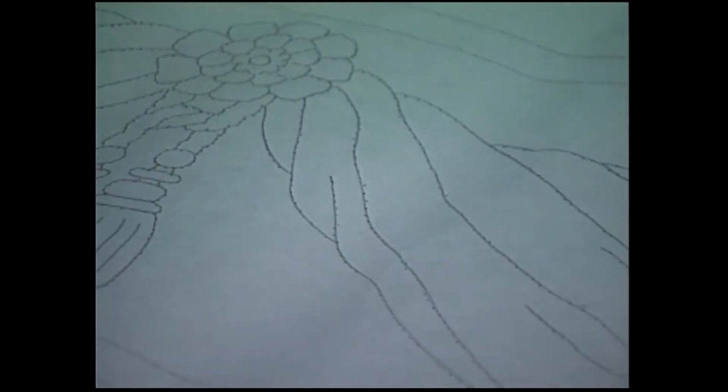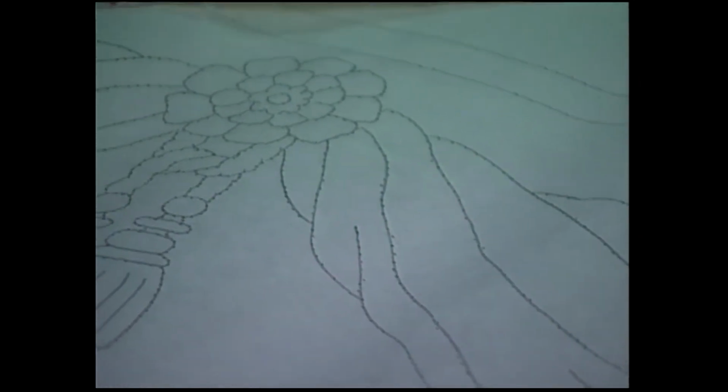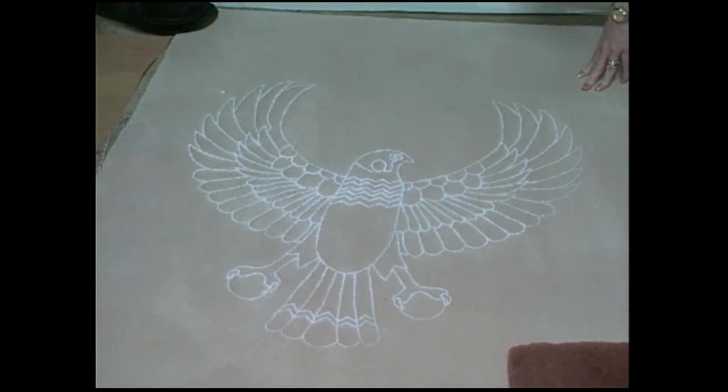What I use on carpet is chalk. And chalk is something that will float on the top of the carpet, will not change the color of the carpet or anything, and when you carve, it vacuums out and disappears. Yeah. I've actually chalked a design here that you can see the evolution of a design.